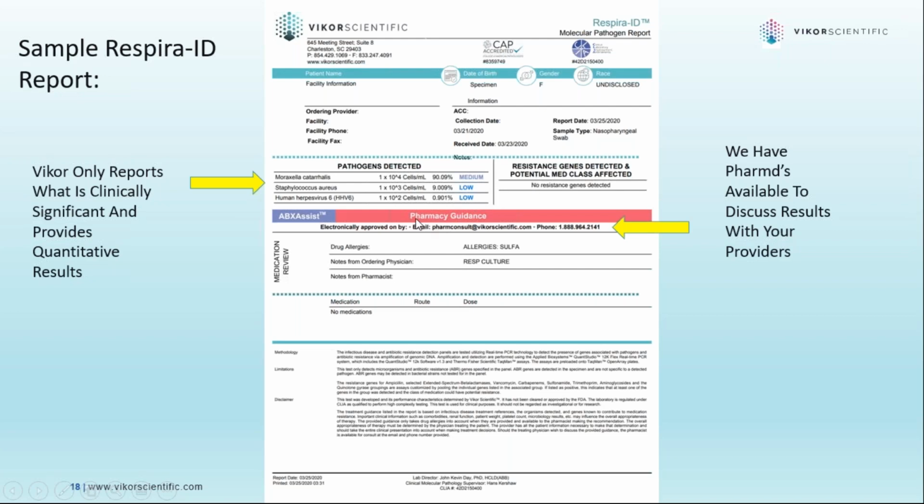We also employ doctors of pharmacy, PharmDs. This is very helpful, particularly for traveling groups. If you have any questions about the pathogens detected and treatment options, you can email or call, and an actual PharmD will get back in touch with you to talk about the different treatment options. On all our other panels, I'll show you some sample reports in a minute, we put the pharmacy guidance on the report. But for Respira ID right now, because we're doing COVID, we're not putting it on there, to report as quickly as possible, and then we can follow up with pharmacy guidance.